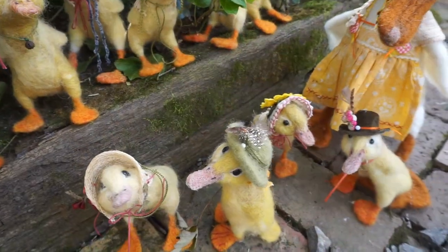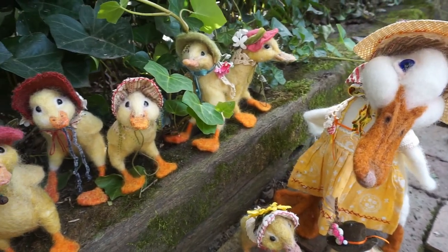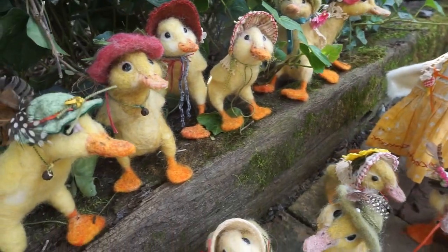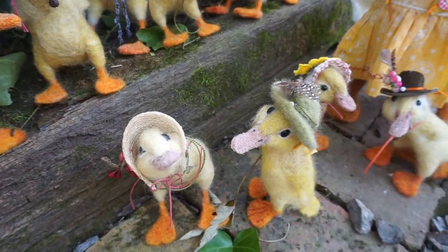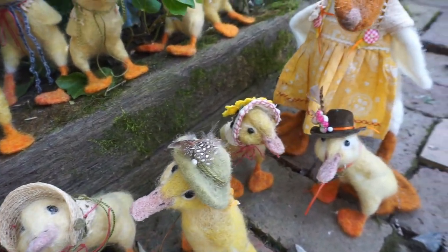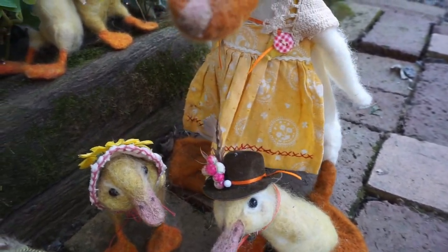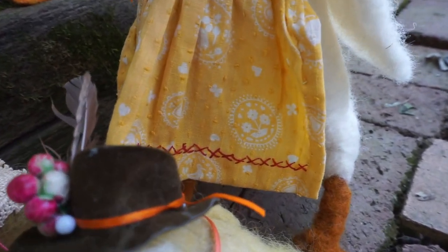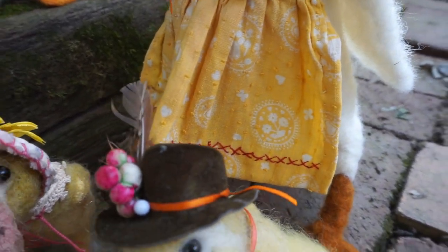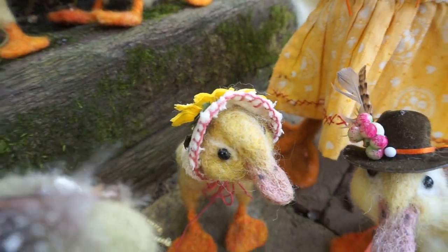In the introduction, you saw how these were basically made. I needle felt these with sheep's wool, which I have dyed with goldenrod, and mixed the wool from there. All the clothing and the hats are handmade by me out of old fabrics, vintage materials, vintage millinery. I'm especially fond of this little apron because it actually does have little duck figures on it. Some of the fabric has stains on it because this is old. They could be old quilts.